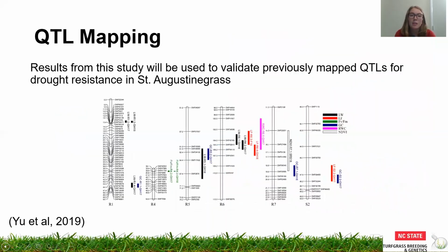This is important because in the past, we've generally taken data at 1, maybe 2 time points when there's the most differentiation, typically towards the end of drought. But we know that there are several different genes that contribute to drought tolerance from the beginning to the end of the drought period. So if we can capture data at the beginning, even before we can identify symptoms with our eyes, as well as in the middle, and then even when they're greening up, we'll have more power to say, okay, this region of the genome contributes to drought tolerance.